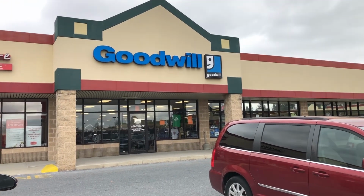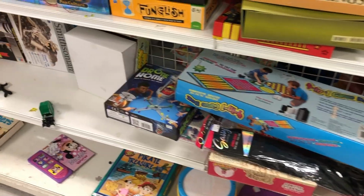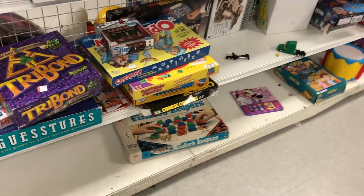We then drove another 15 minutes to a Goodwill. It's pretty much your typical Goodwill. It's a decent size, maybe slightly cleaner, maybe slightly more organized than some, but it's got the clothes, board games and toys, some electronics and things. Very, very typical for a Goodwill.